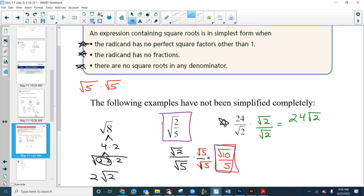Hey guys, what's 3 times radical 7? 3 radical 7. Nothing can be combined. What's radical 3 times radical 7? Radical 21. Do you agree? This does not have a square root.